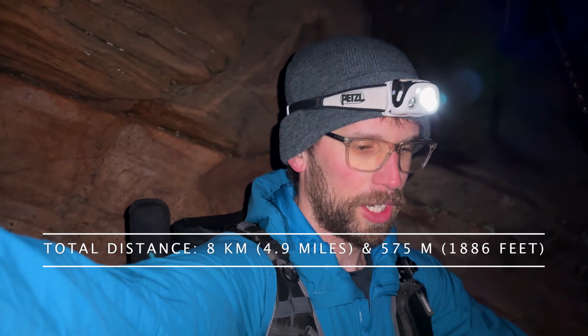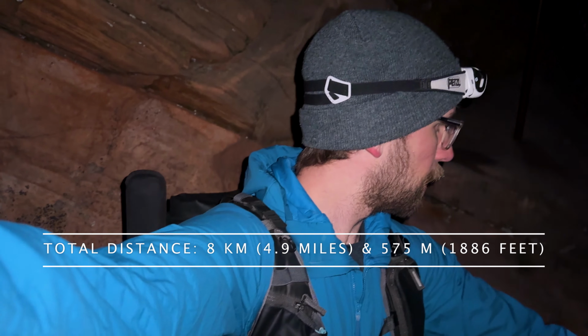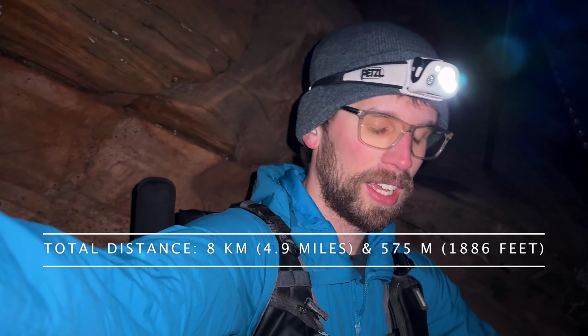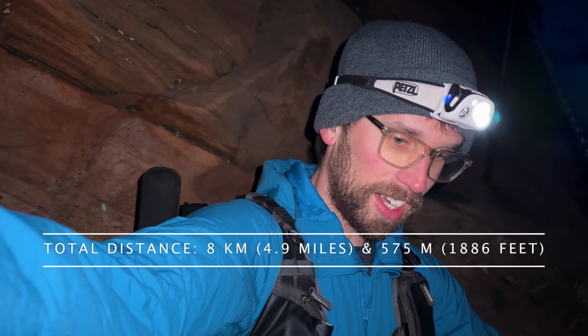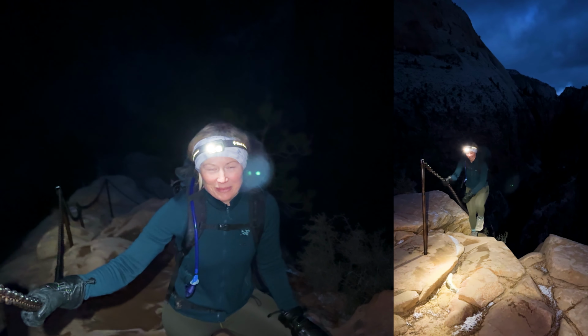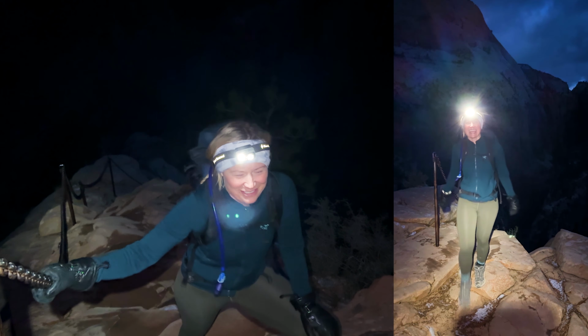Alright, so we are currently getting pretty close to the top probably. It's just starting to get a little bit light out. And it's steep. Yeah, it's pretty crazy. The first part of the trail wasn't really that bad at all. But this part, we're going in the dark and we're just really curious how we're going to feel coming back when we can actually see the cliffs on both sides of this rock.